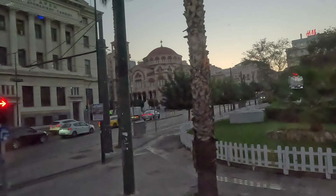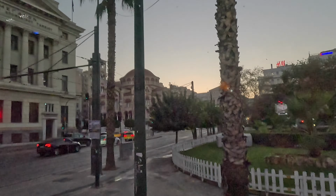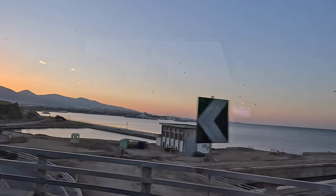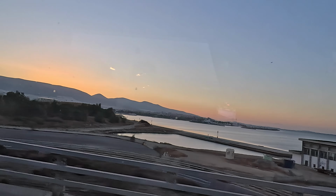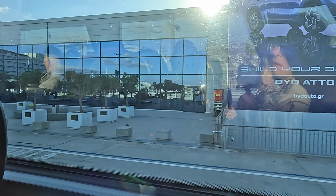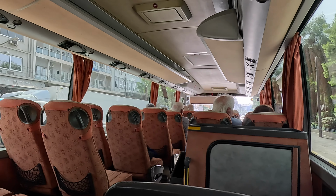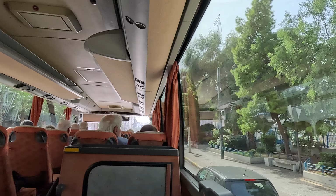I felt this was an easy way to get to Piraeus because traffic can be heavy, it can be expensive. I didn't want to take the metro, I wasn't familiar with the city. So for the price of this, I think it was around $35, this was really worth it.